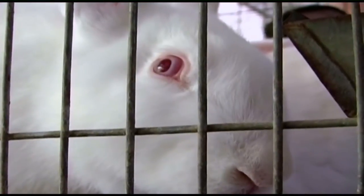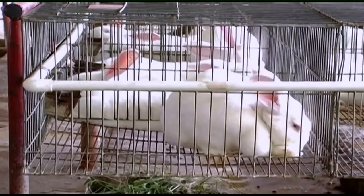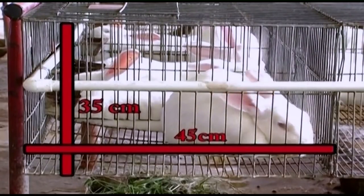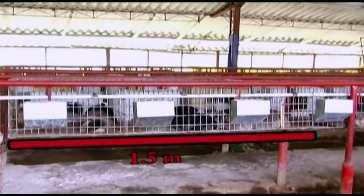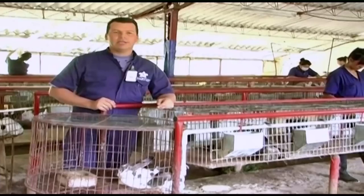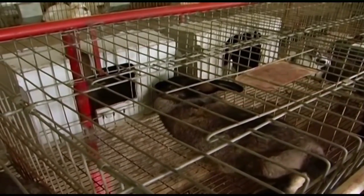These cages, where the reproductive females are, have a measure of 35 centimeters high, 45 centimeters long, and 1.5 meters wide. Considering that each one of them has three compartments, one for each animal. In these cages, we can have an animal with its own system for food and water.